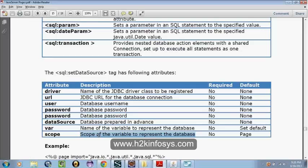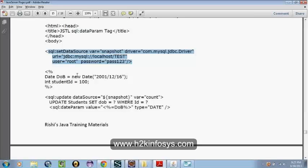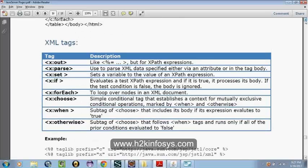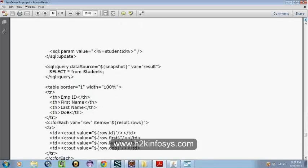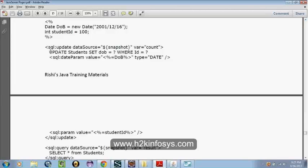And using the scriptlet, we have just created a date variable and a student ID. If you want to execute an update, the SQL update takes parameters. If you have some question marks, we could set them later. It's more of a prepared statement, right? So we have the SQL update. We got the data source. We just specified the data source that we have already created, and we're saying variable as count. It gives a count of the number of rows that got updated with this specific query.